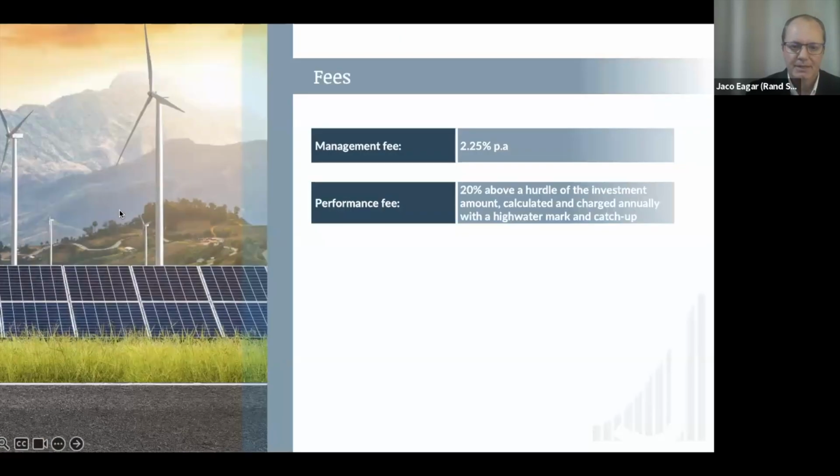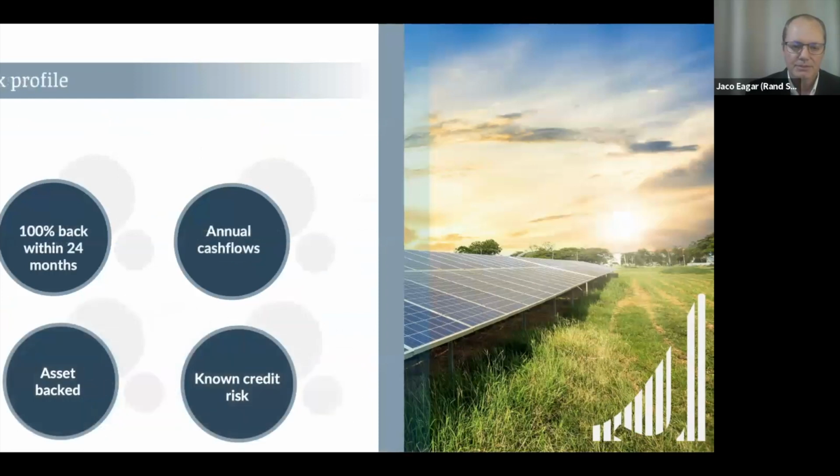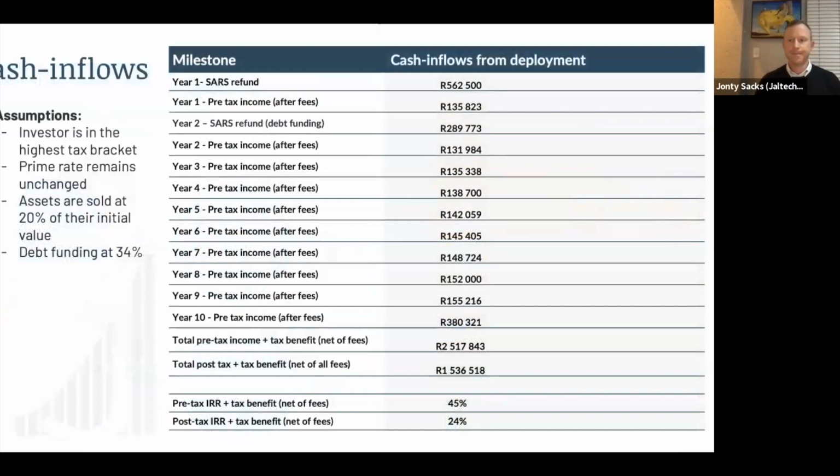If I may, can we just drill into 2 or 3 concepts slightly deeper? So if you could just bring up the presentation again, the slide where you have the 10-year cash flow projections. I just want us to spend a minute or two on 1 or 2 concepts, just to make sure everybody understands. The first one is obviously the investor is in the highest tax bracket, so as close to 45% as you can get.